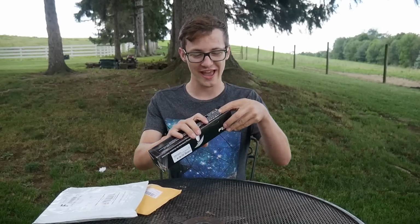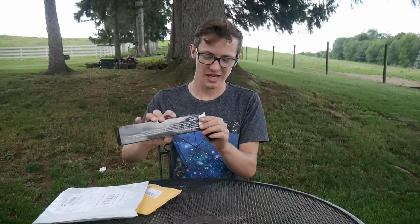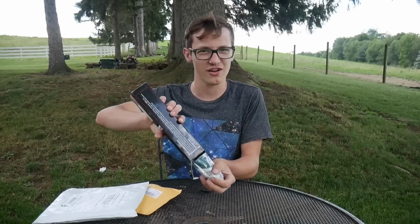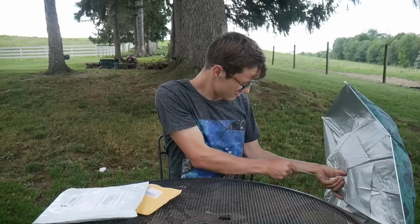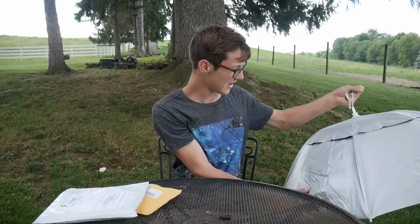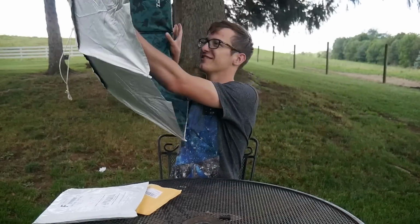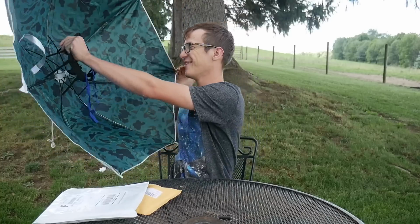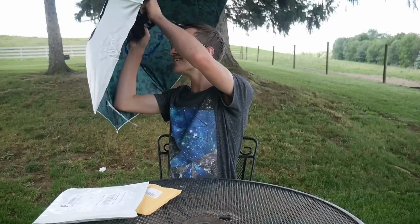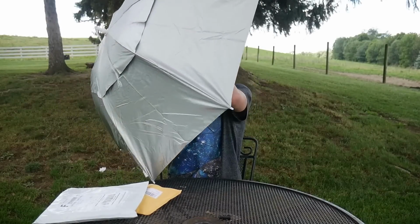So let's take a look at this umbrella hat that's supposedly supposed to help keep you dry when you're out fishing or photographing or watching the scenery or whatever. Wow, look at that, boom. Okay, and then it's got, okay, look at this. We got the umbrella out. It's got a little strappy strap we put on our head here. This goes under my chin. This is not cumbersome at all to put on.